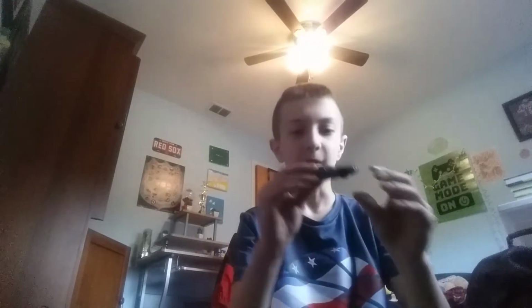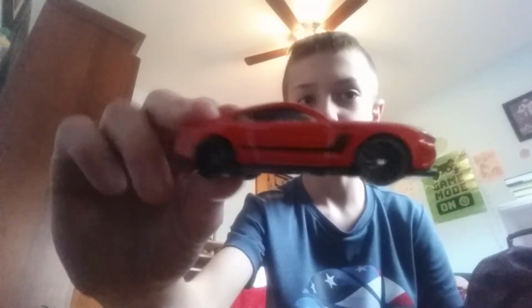Made in Thailand. Ooh. Okay, so now this car has that. Nice. Looks like it's dusty, but it's not. This is a Mercedes AMG GT. Got my dog's hair on there, but. Yep.